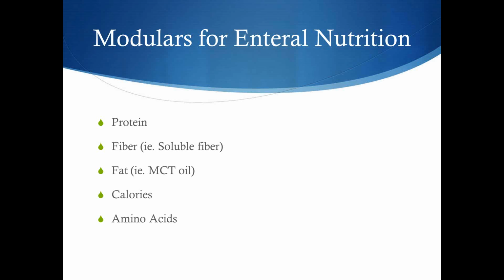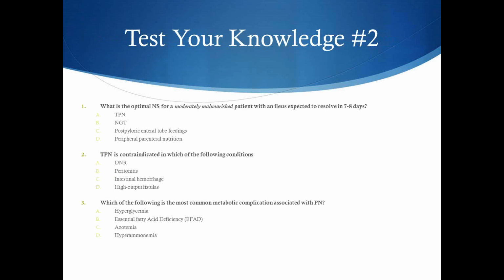We have different modulars using better protein. So that just gives extra protein. There's a pack that has 6 grams of protein and 25 calories. Sometimes the patients are meeting calories but not protein, because research now says they need a lot of protein. So that's why we sometimes add the protein. We have fiber, we have fat, even more calories, and amino acids. But here what we use mostly is just protein and fiber. And that's also part of the tube feed order, and you can add it in there.